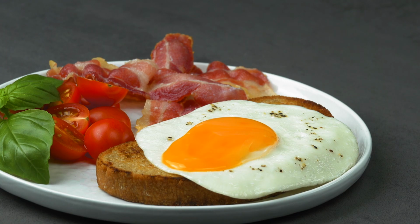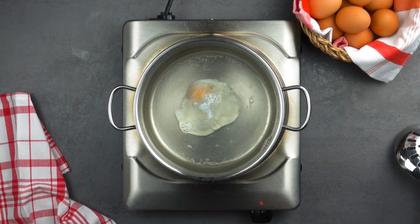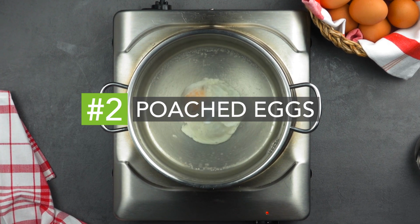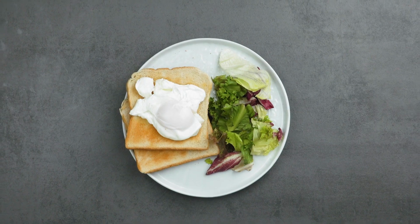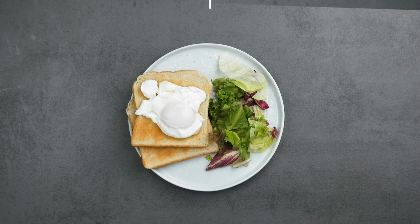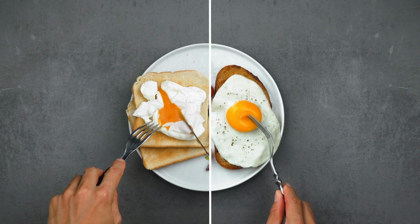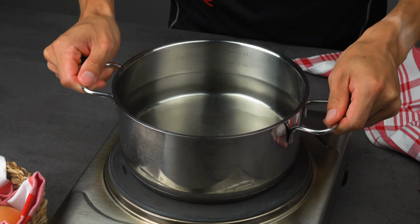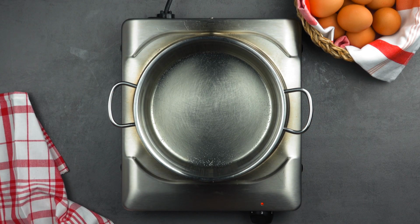Now we're gonna move on to the second type of egg, poached eggs. If you don't know how to make them, don't panic because it's not that hard. Though it is quite different from the classic fried egg. There are several things you're gonna wanna pay attention to when making poached eggs, so let's get to it.